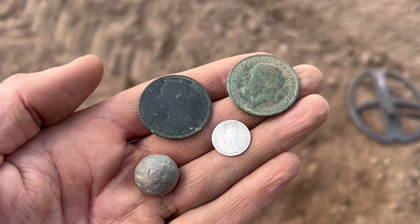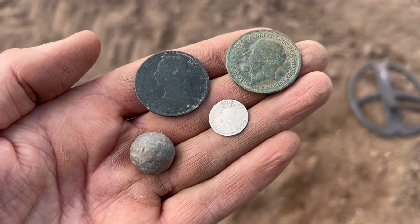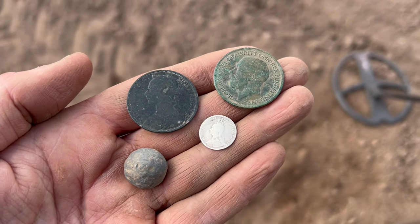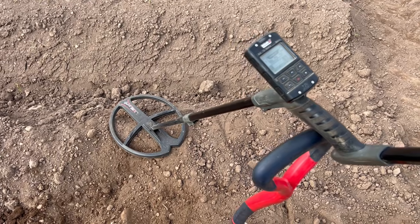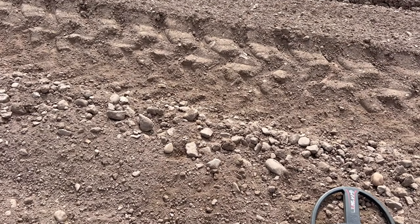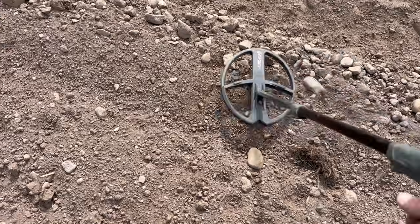That's the extent of the best finds so far, and I've just had a look at the time, and that's 2 hours and 38 minutes, and that's my 4 good finds. So not a bad day. Well done to the XP Deus 2 so far. We could have another bit of silver, or maybe a Georgian coin, or maybe none of the above.